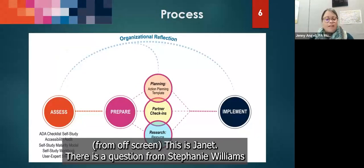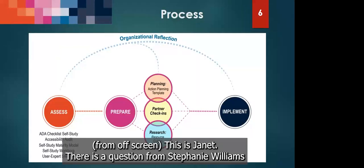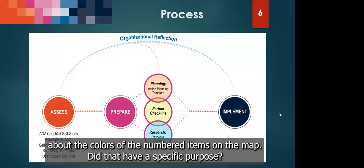So Jenny, this is Janet. There is a question from Stephanie Williams about the colors of the numbered items on the map. Did that have a specific purpose?